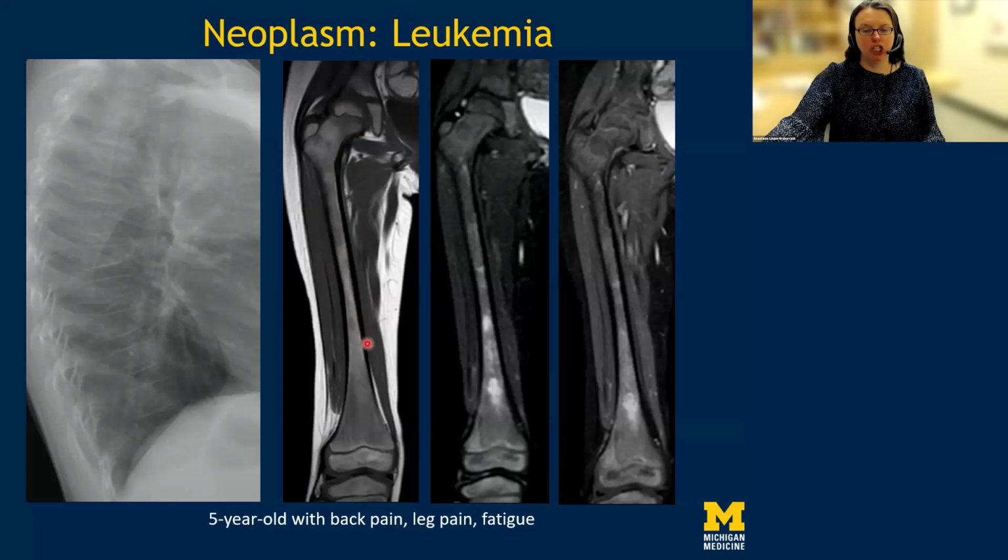This is very patchy within our diaphysis. There are areas of high T2 signal and post contrast enhancement within this. And this is a patient who had leukemia and was presenting in this multisystemic way with just very generalized symptoms.